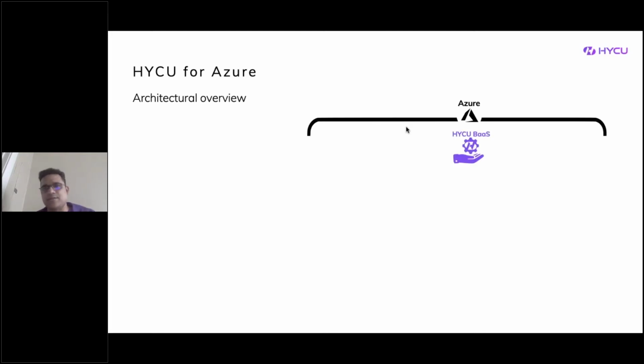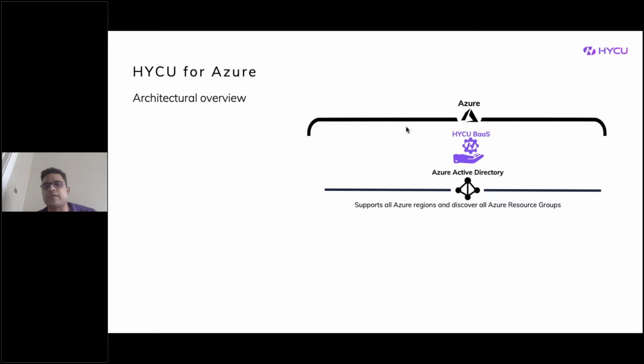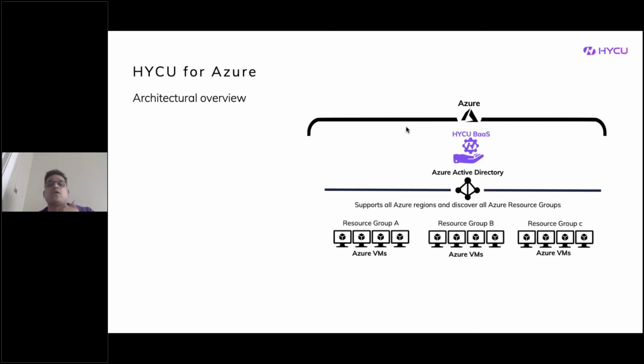service, purely as a service within your Azure infrastructure, where you don't have to interfere with any of the deployment or maintenance or upgrades or configuration or even discovery, right? All you have to do is simply specify your Azure subscription account, and we will be able to basically discover all of your environment spread across all of your regions, and we can do seamless backups to your Azure Blob storage.